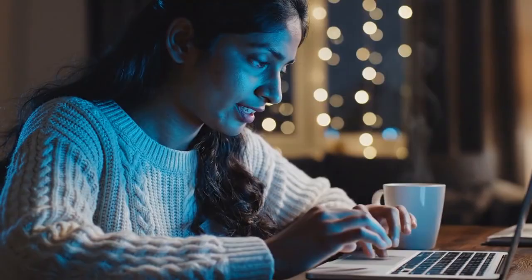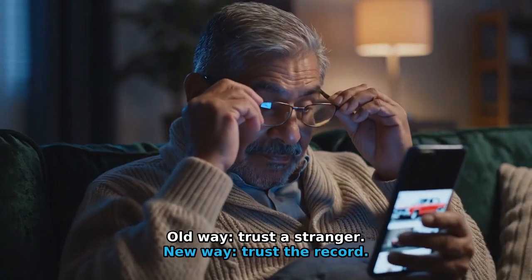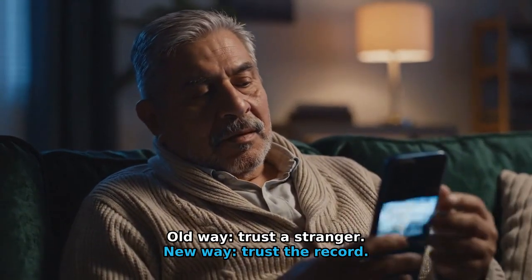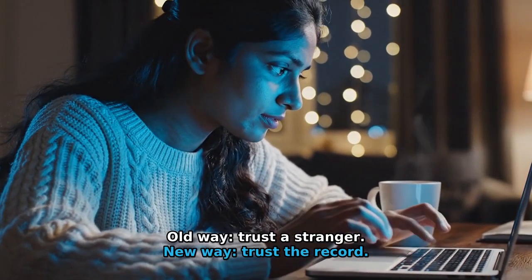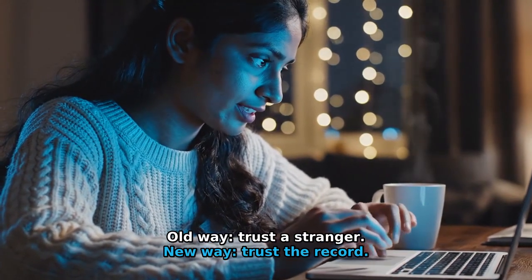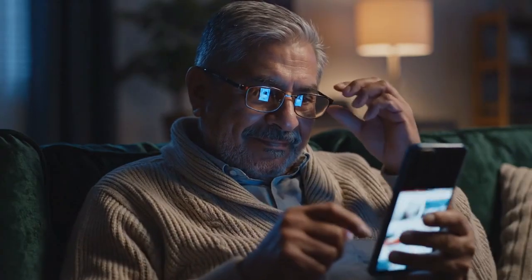If anyone had ever bothered to look. We actually built a free warranty checker for exactly this moment. No phone call, no sign up, no Brian. You type the car in, you see what you're really dealing with. Old way, trust a stranger's word in a parking lot. New way, trust the record.